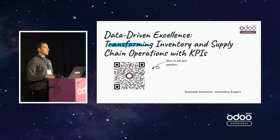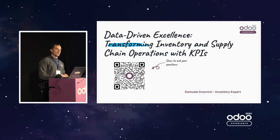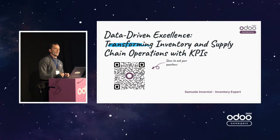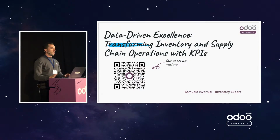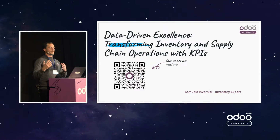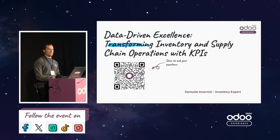As I said, I'm an inventory expert, I have expertise in inventory, but before joining Odoo, I was working for a big organization, and I was in a data analytics team, and everyone needed data, from finance, from operations, from other logistics departments, from customer service. Everyone was asking for data, and this was simple. Well, actually, it wasn't. It was really a nightmare.